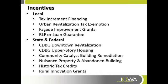Urban revitalization is a great way to encourage housing. It's a consolidated abatement. It was made just for housing, and you can abate 100% in downtown property for housing for up to 10 years and up to 100%. It's a hell of an incentive, I think better than TIF, to encourage what you want. And we can figure that out.